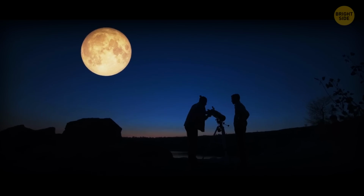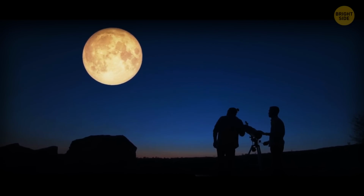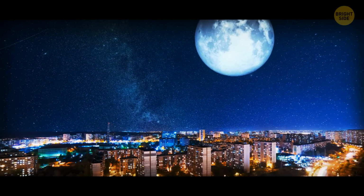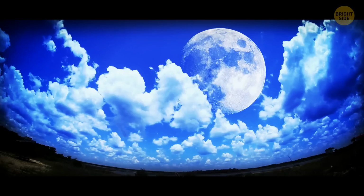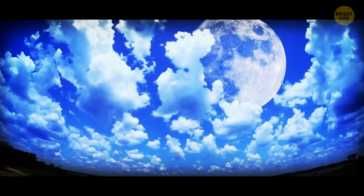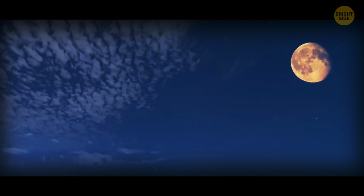When Earth's satellite is high up in the sky, you don't have any visual cues about how far away it is. But when it's near the horizon, you can see objects surrounding it in detail. It makes the moon look larger. But it's just one of the many theories explaining the phenomenon. By the way, you can trick yourself out of this illusion if you bend down and look at the moon upside down through your legs.